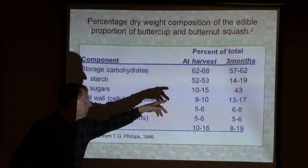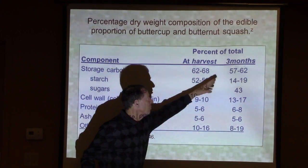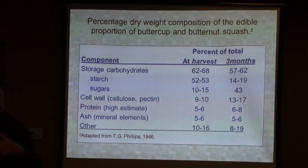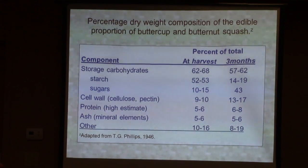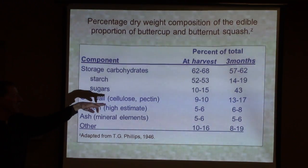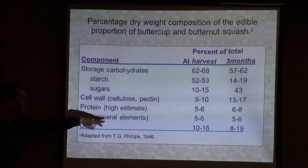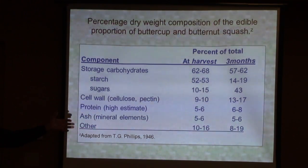Well, those 2 components are important for the eating quality of the squash. And you see after 3 months of storage that the starch component goes down and the sugar goes up. And how many of you have stored squash? And you know that when you store it, it gets sweeter, right? And that's because the starch gets converted to sugar. The cell wall component stays about the same in storage. The percent cell wall component goes up a little bit just because you lose a certain amount of starch and sugar to respiration. The protein estimates are high because of the analytical procedures they used back then, and actually up through the 1980s were not good. And then the mineral elements, that's a little high figure, usually it's 3 to 4%.